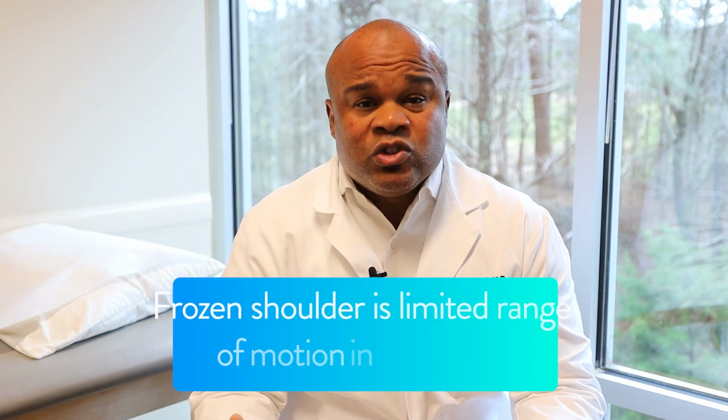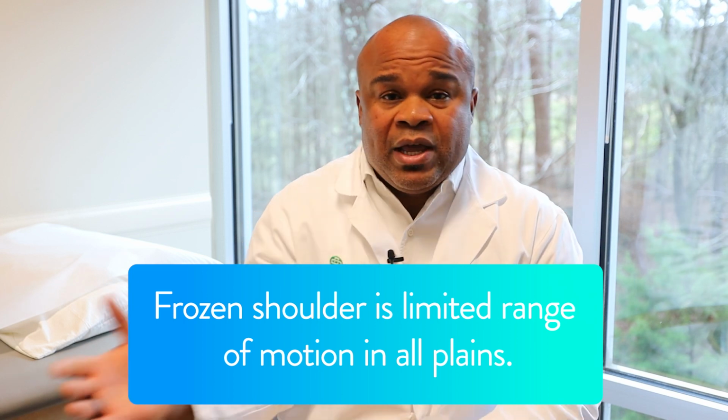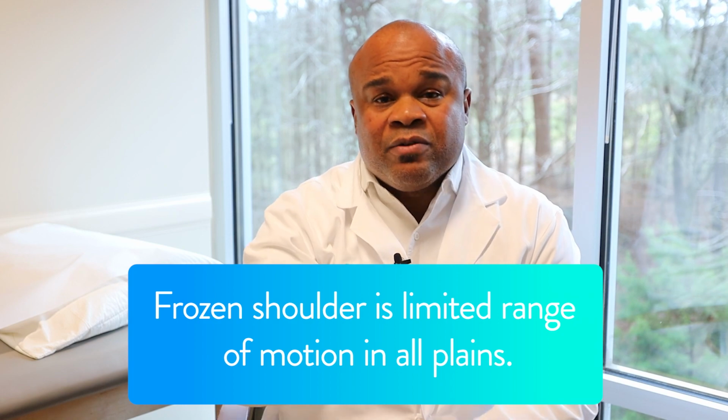It's called a frozen shoulder if you have loss of range of motion in all planes, so forward elevation, external rotation, internal rotation, and if you can feel a block to motion in all planes, then that's when it becomes a frozen shoulder instead of just a regular shoulder impingement.